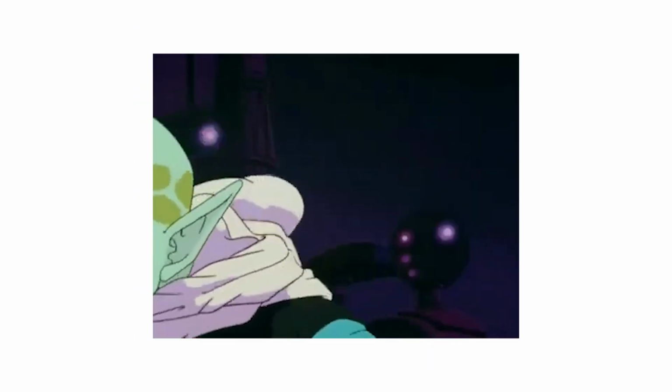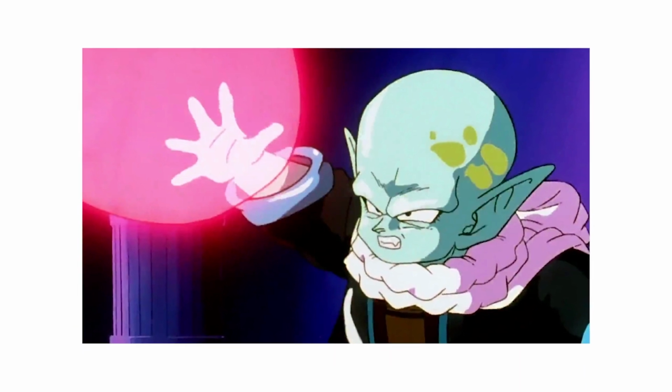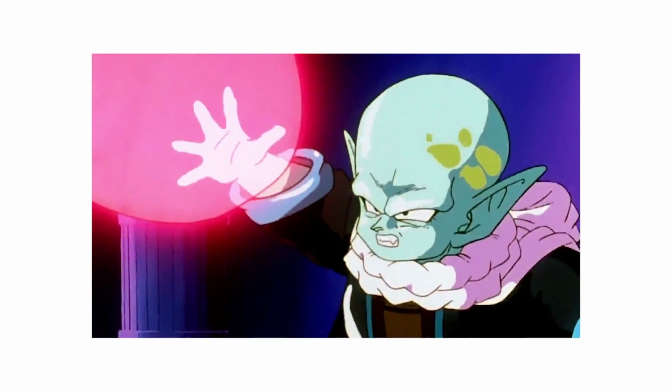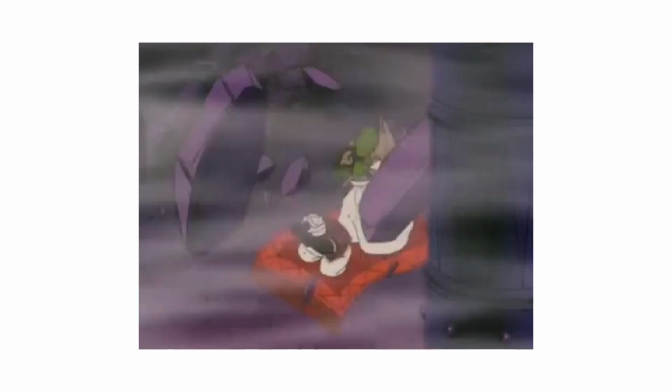He gathers all his energy, called ki, into a bright reddish-pink ball in his hand. Garlic Jr. places his right hand behind his back and charges the energy even more. Then he thrusts his hand forward, sending the energy ball out as a powerful energy wave toward his opponents.